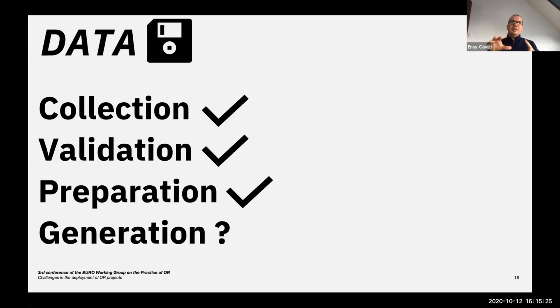So this is one thing that I wanted to mention. And in how I designed this deck, I will first go through the challenges, and I have 4 main challenges, and then I will try to summarize the solutions that we had in our project.